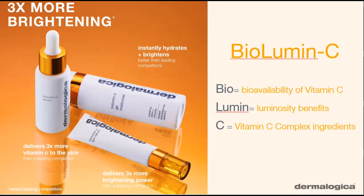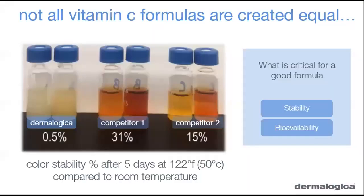They deliver 3 times more vitamin C than any of the leading competitors on the market. And of course, you're going to get 3 times more brightening power than your leading competitors on the market. We know this because we've done clinicals. So when we look back at our clinicals here, we see that there are 2 main factors that we measured. We measured stability, and we measured bioavailability in the skin.